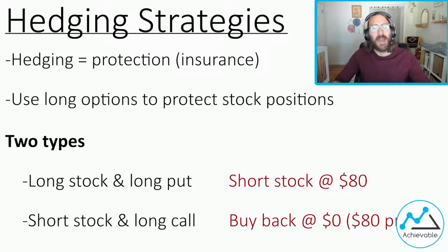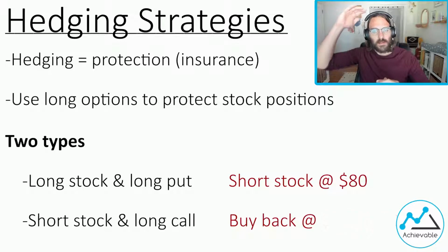We're hoping to buy back that stock at the lowest possible price, and 0 is the lowest possible price. The only problem with a short stock position is it gets bad if the market price rises. So we short stock at 80. What happens if the market price goes to 100, 120, 140, 200, 300, 400?